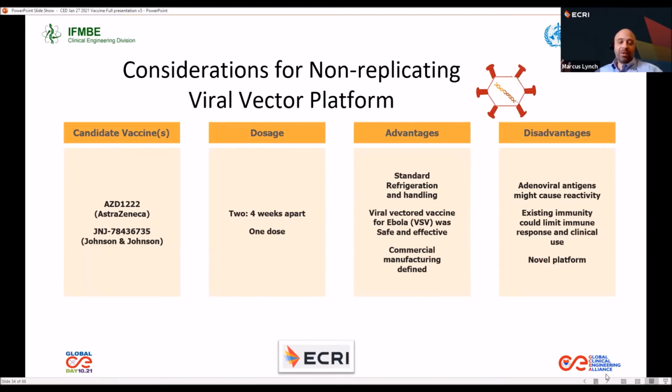Or if there's a pandemic with a different type of pathogen, could you then just put it into the adenovector and it would still work? Or would our immune system clear it out very quickly? So again, these need to be better understood for this platform. It's a novel platform, and there's still a lot of investigation going on regarding this. Next.